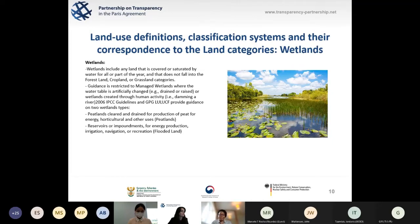And then for wetlands, again, this will include any land that is covered or saturated by water for all or part of the year, that does not fall into these other three categories that we've just discussed. Again, in the existing 2006 guidelines, guidance is restricted to managed wetlands, which means where the water table is artificially controlled. I think also we had in the earlier discussions peatlands that have been drained for so many years, so there is a human anthropogenic effect on that piece of land. So peatlands are cleared, in some cases drained, again, for peat production or for horticultural use. And then you can have reservoirs and impoundments, again, for energy production.